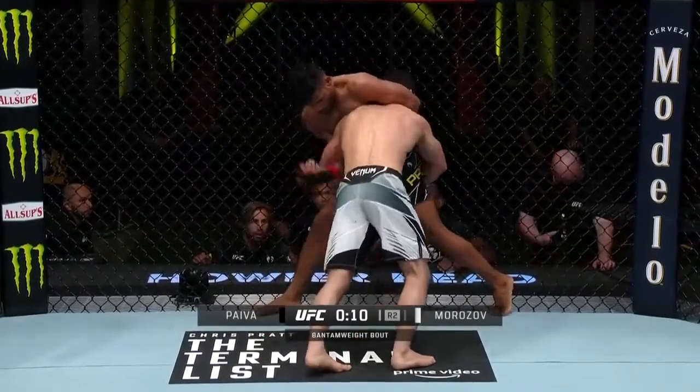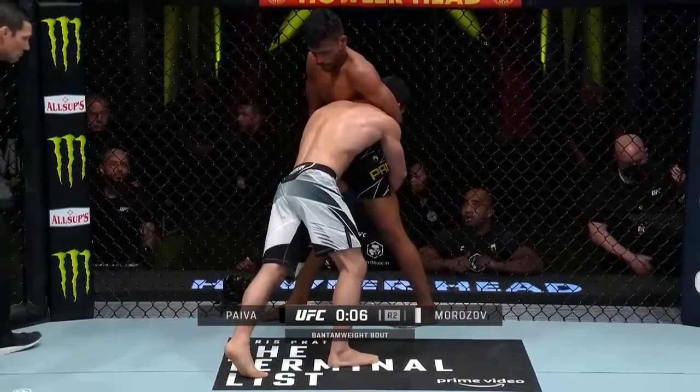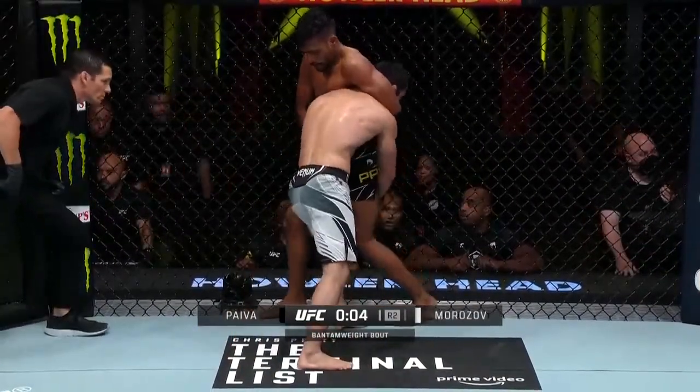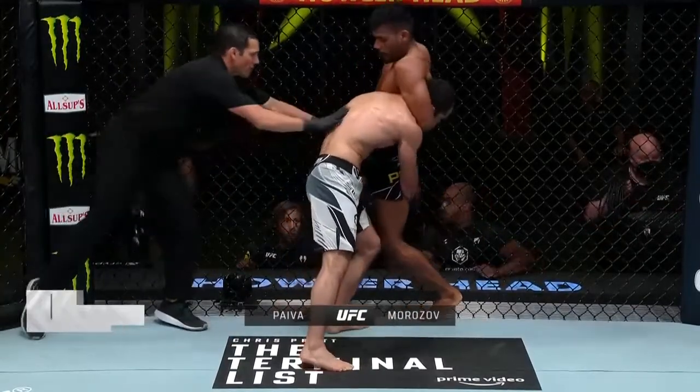Final ten seconds of round two, which is largely all grappling here. And we will head to a third round at 135 pounds after this.